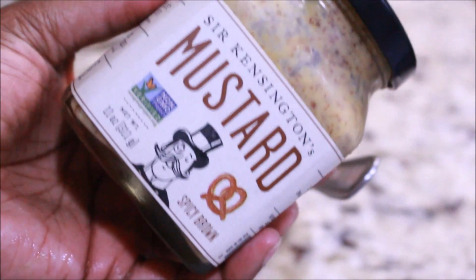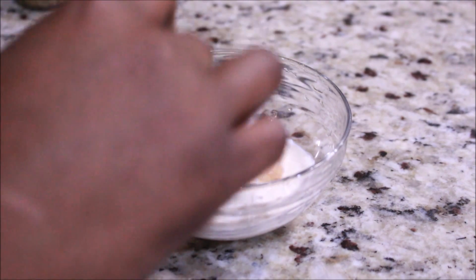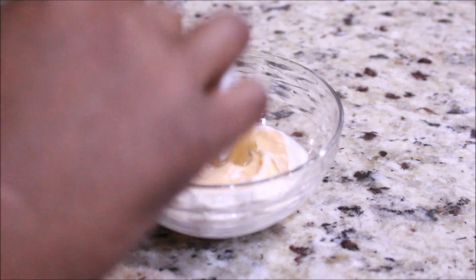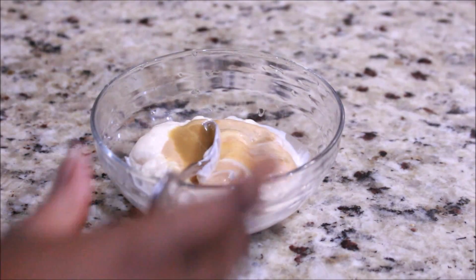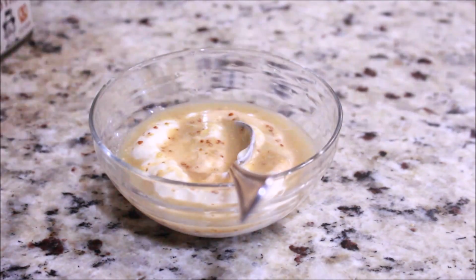I'm using 1 tablespoon of Sir Kensington special sauce and 1 tablespoon of Sir Kensington spicy mustard. I'm using 1 tablespoon of each. And for the avocado oil dressing, I'm using 2 tablespoons of that. If you are not doing ketosis, and you are doing like paleo, you can do this recipe with Greek yogurt. I've done it before. It's still very tasty. Give this a good mix.